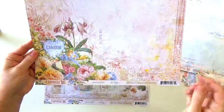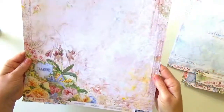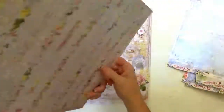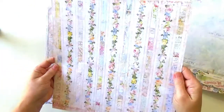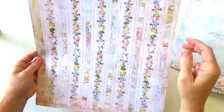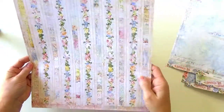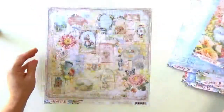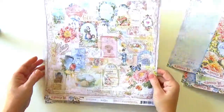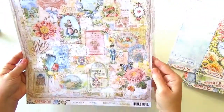And this one is called Admiration. L'amour. So pretty. Ooh, isn't that nice? I really like that pattern. I'm just drawn to that pattern. Isn't that pretty? Definitely want to use that. Okay. Oh, look, isn't that sweet? Aw, these are nice pictures.